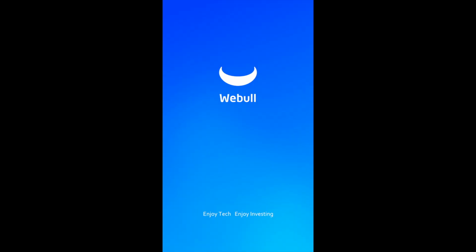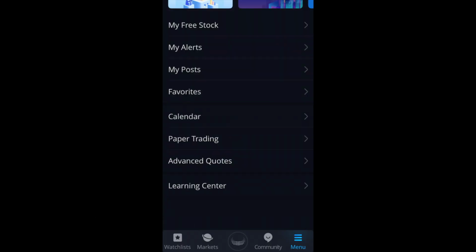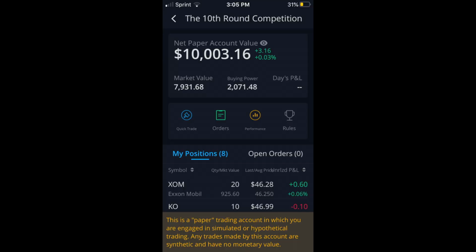So in order to get to paper trading, you pretty much pull up your app, and then you go to the menu button in the bottom right corner, and then you go to paper trading, and pretty much now you have a net worth of $1 million, and you're pretty much done and set for the rest of your life. So I wish it was that easy, but this pretty much just gets you to paper trading and allows you guys to practice and play with that virtual money on WeBull.